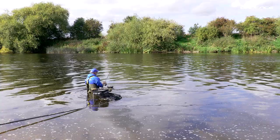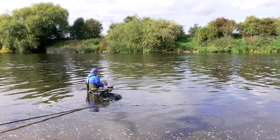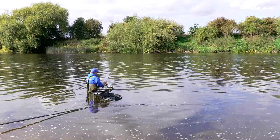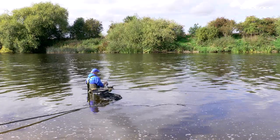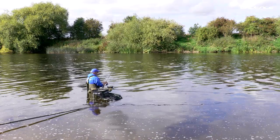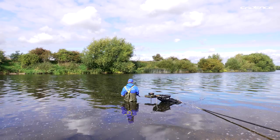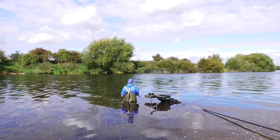You must keep the feed going in all the time. This is a really big river. I'm fishing 8 or 9 foot deep here. So if you imagine that's all the way across and that goes on for miles, and there's some deeper stretches further downstream as well, you're gonna struggle to overfeed here.